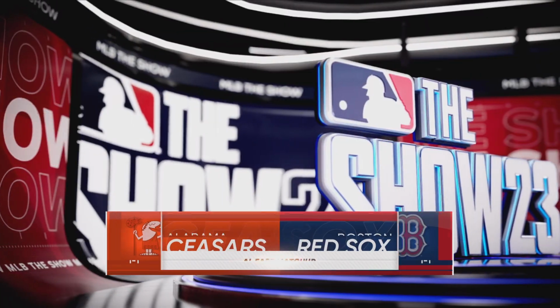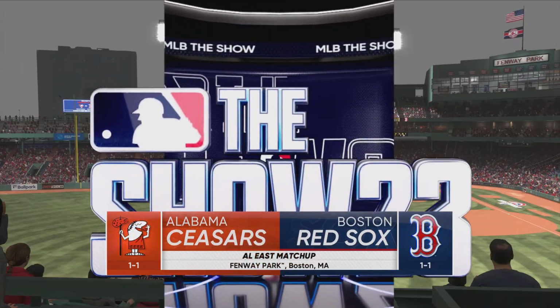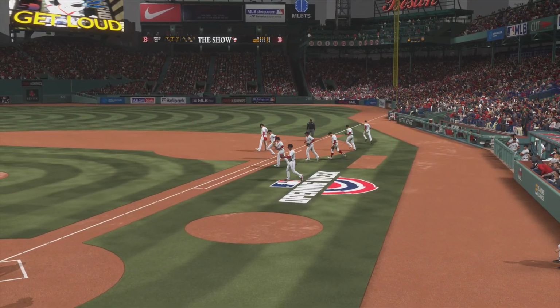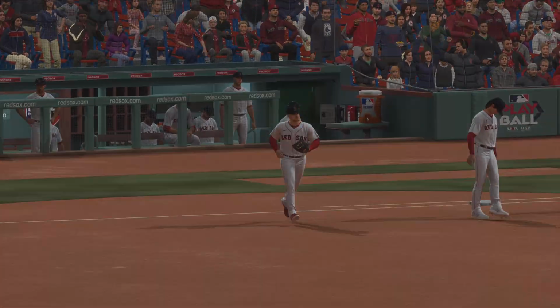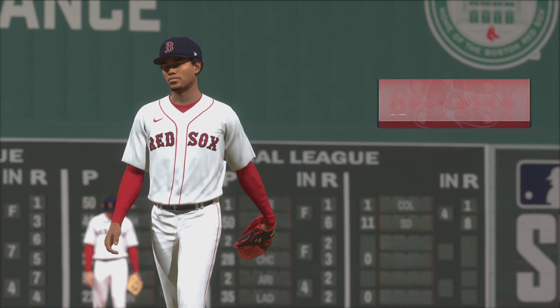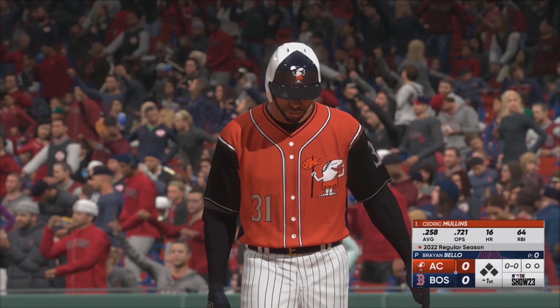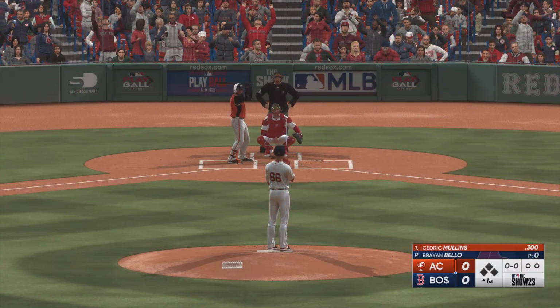It's the Centurions squaring off against their hated rivals, the Boston Red Sox. Alongside Chris Singleton, I'm John Shambi. And we got a rubber match just about set to go. And today's starting pitcher, Brian Bayo. What should we keep an eye on here?